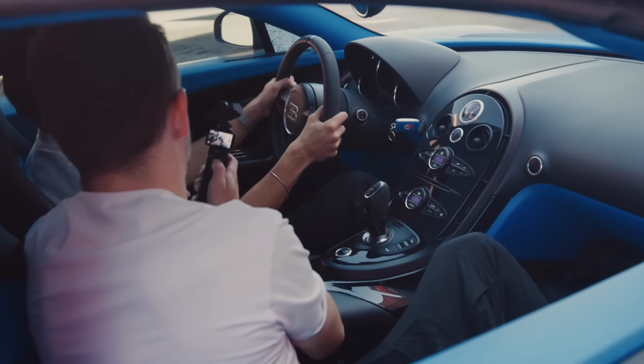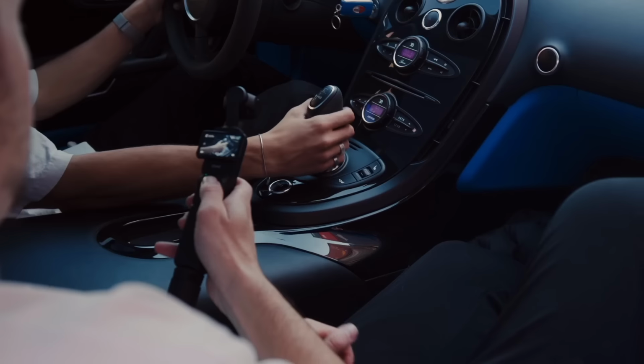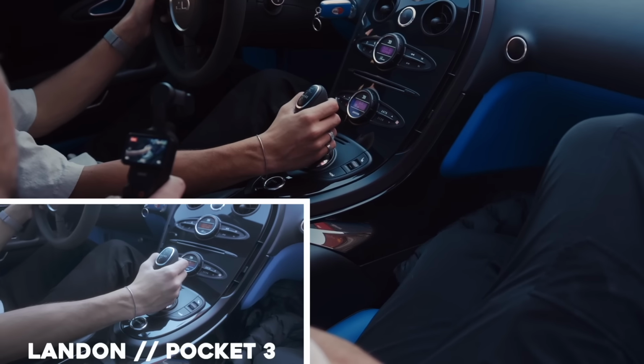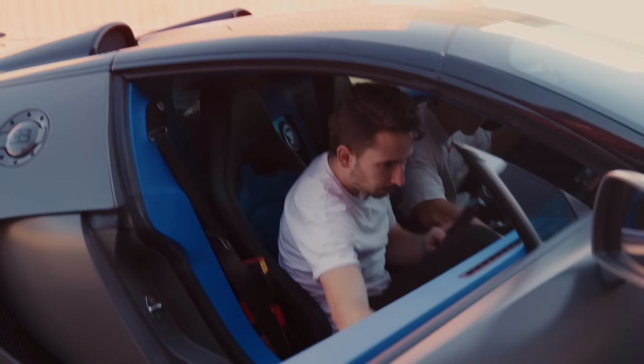Okay, ready? When I say go, I'm gonna have you turn the wheel real fast. Go this way first, okay? Okay, ready? 3, 2, 1, go. Okay, go ahead. 3, 2, 1, hit it. 3, 2, 1, hit it. Okay, I have no time. Okay, let me just mount this suction cup real quick.